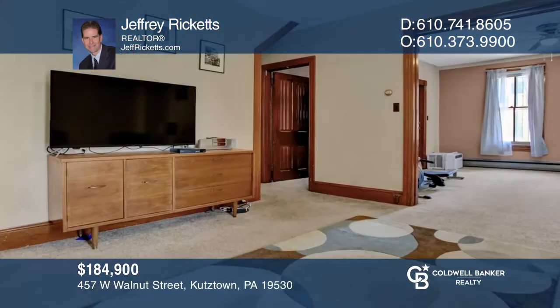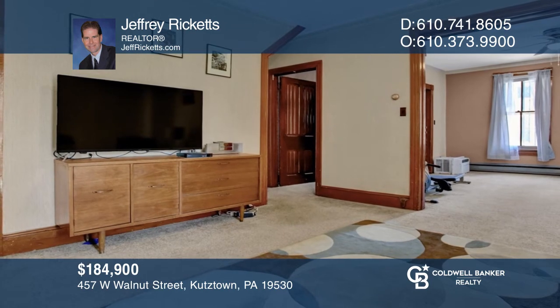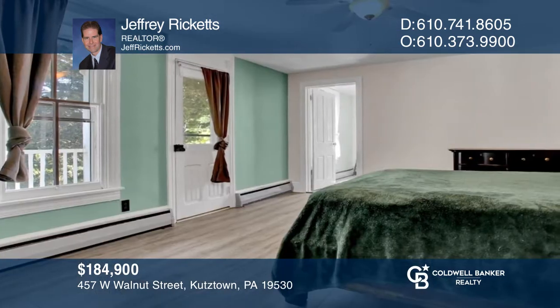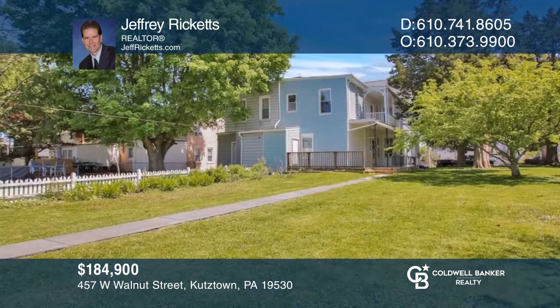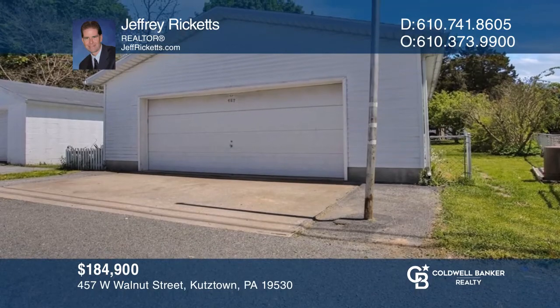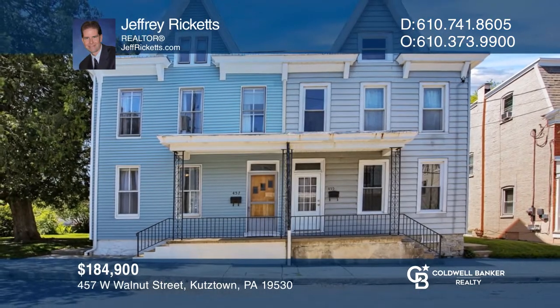Enter the large living room with high ceilings and move through a large flex room to a spacious eat-in kitchen with an adjacent laundry room and half bath. Upstairs, find a spacious primary bedroom, a sitting room, two more bedrooms, and a full bath. A covered side porch leads to a large, rare double lot and two-car garage. See it in person by calling Jeffrey Ricketts.